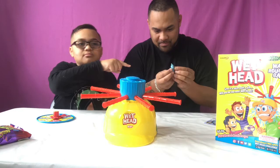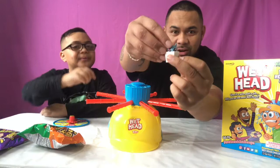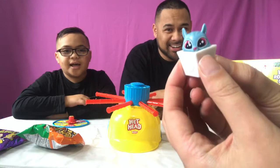Okay, guys. So this is what I got. It's like a little wolf. Ball of fur or whatever. That's ice cream. Oh, ice cream? Okay, sorry. I actually noticed it since I just looked at it.